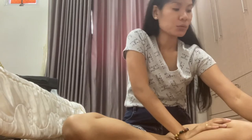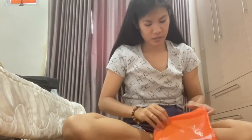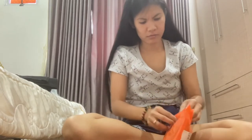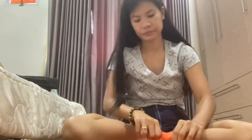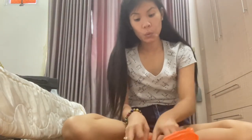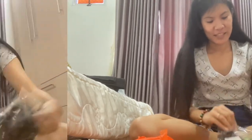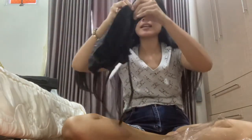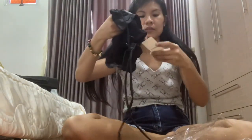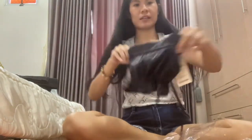Let's go to Shopee. So, here. Ito na nga, Forever 21 inspired naman siya. Ay, grabe naman. Forever 21 pala talaga. Polyester, something like that. Grabe naman.